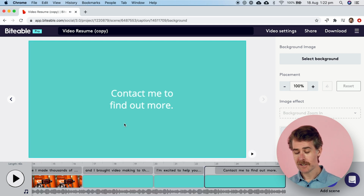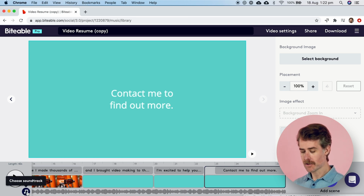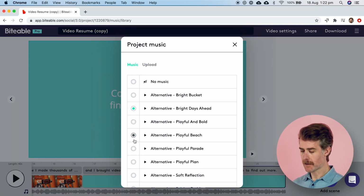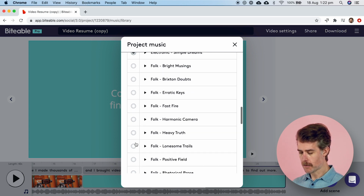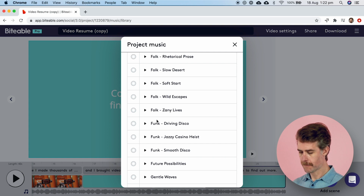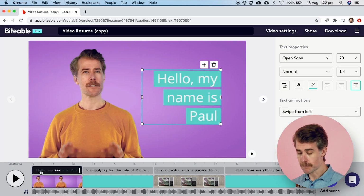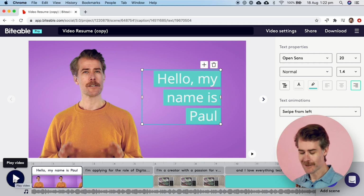One last thing I'm going to want to change is the soundtrack. It's a little bit low key at the moment. So if you click on the choose soundtrack icon down here in the left, a track that I quite like is a jazzy one. So we'll go with funk, maybe driving disco. Yeah, this sounds like a good one for me. So I'll select that with the green there, close that. And then now we can watch the video I've just made. Let's check it out and see if you want to hire me.